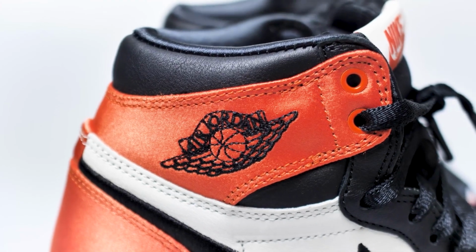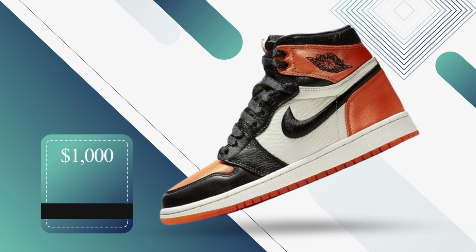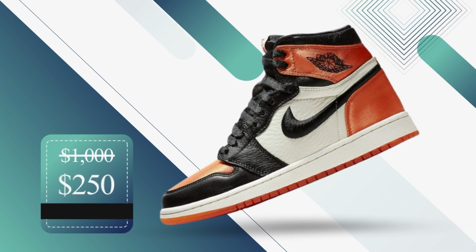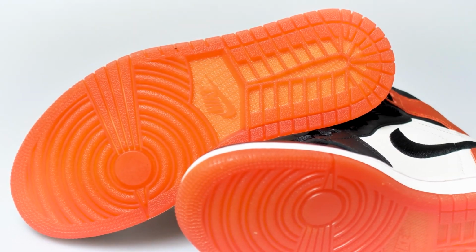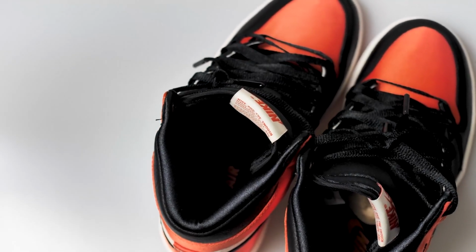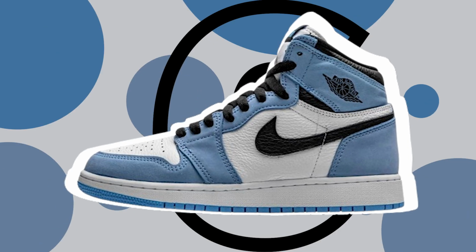Of course, what goes up must eventually come down, and collectors are now willing to part ways with these prized pairs for $250, or sometimes even less. That's a 75% decrease from peak to trough, making these high satin shattered backboards a sound investment in the long term in our opinion.